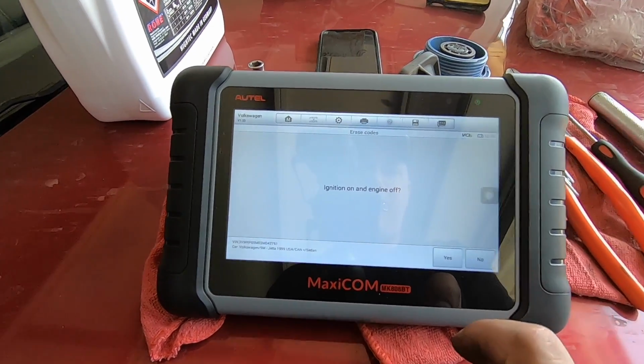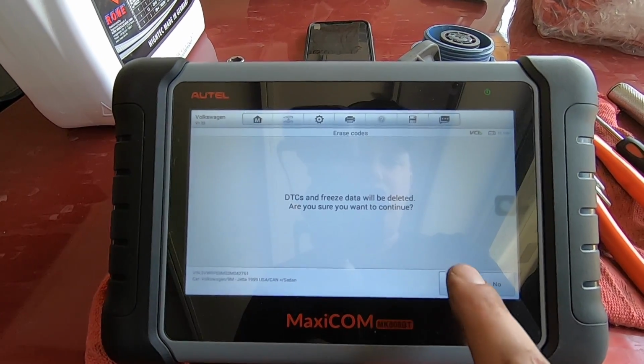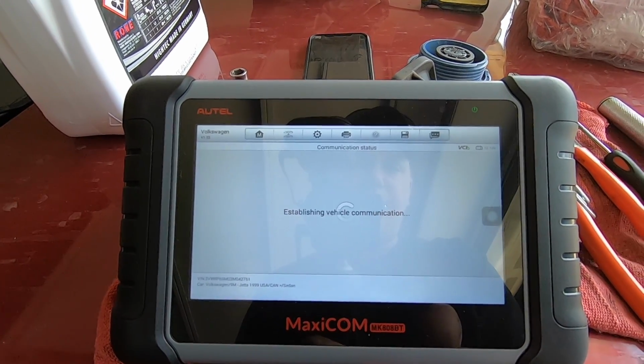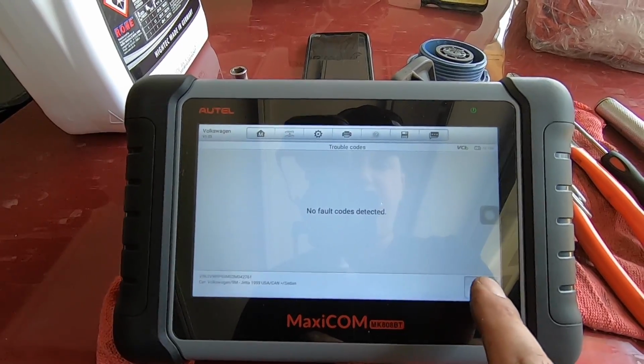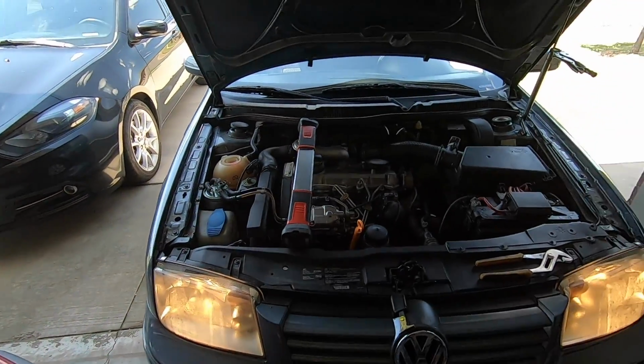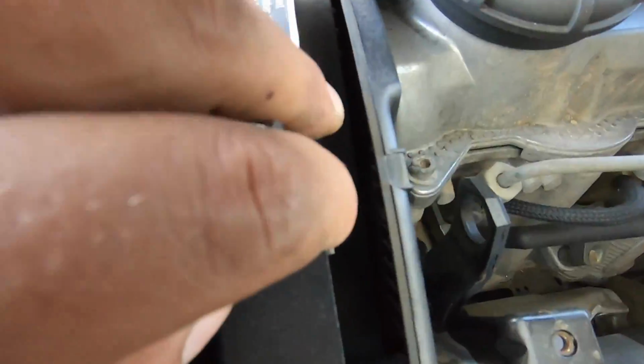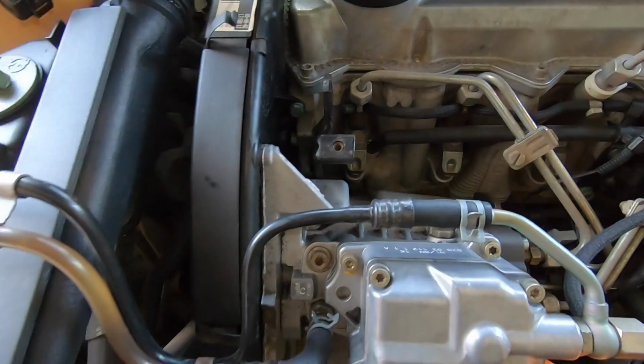So we're going to clear the diagnostic trouble codes right now. Are you sure you want to continue? Yes, I am. No faults detected. Now, it's time to fire it up and see if it still runs rough. But before we do that, my light is dying. I wanted to show you the condition of the timing belt, if you can even see it.